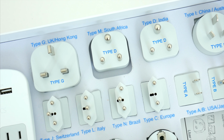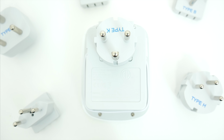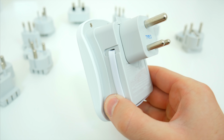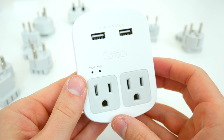Like I mentioned, this set includes 13 different interchangeable wall plug adapters that will work in over 200 countries around the world, which is basically all of them. And the best part is, you aren't stuck filling up your backpack or luggage with stuff you don't need, since you can pick and choose the right plugs for your journey.